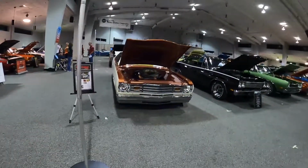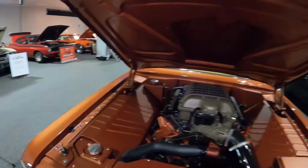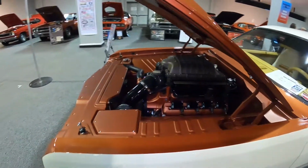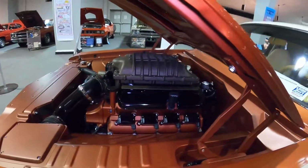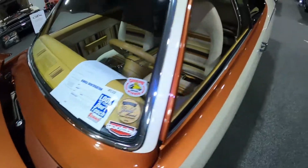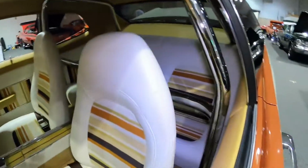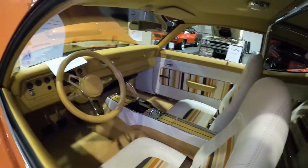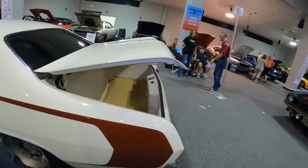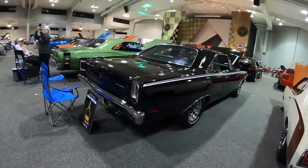Now this is a cool old car right here. Look at this Plymouth right here. Get a load of that. 1974. Look what they have done to this car. Holy moly. It's got a Hellcat motor in it. Chrome roll bar. Get a load of that. Now that's what you call a clean car. Nicely done.